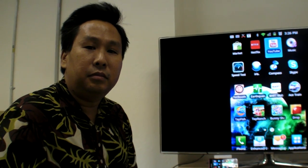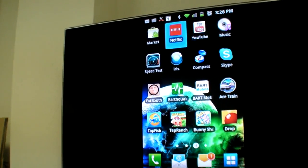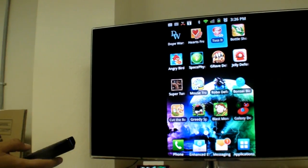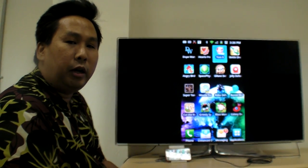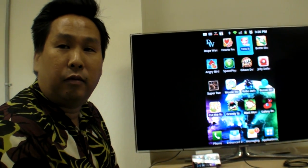So what else did you show at the event yesterday? We also showed gaming. As you can see, I have a whole bunch of games on here. You can game, and I use a Bluetooth mouse to game because that's the most capable remote control right now, but there's no reason why a PS3 remote control or a Wii remote control, which are both Bluetooth based, couldn't be used as wireless controllers.